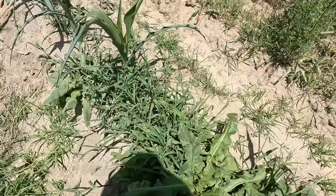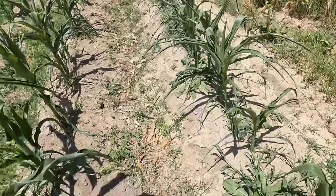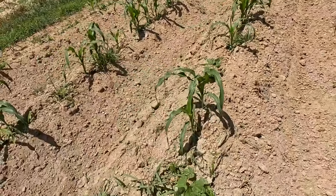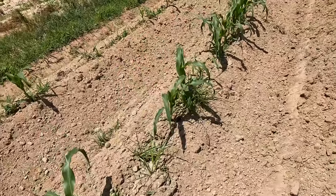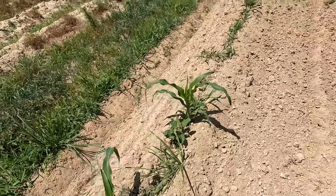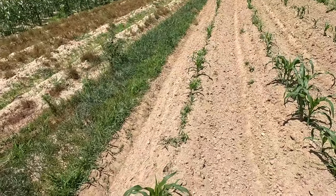As you can see, it does have some grass growing, but our corn is threatened by the grass because it has grown up a little bit. Definitely plowed this row. There's still some grass growing and there's some grass still in there. So we're gonna go through and clean that up at a later date.